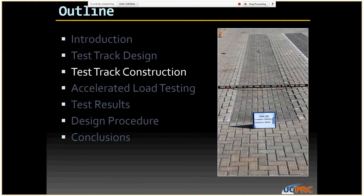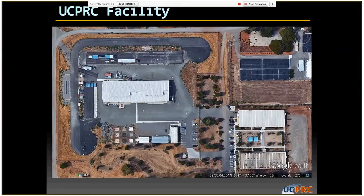Moving on to the construction. So this is our facility in Davis, California. If you don't know where Davis is, it's about 60 miles northeast of San Francisco, up in the Central Valley. This photograph was taken during one of our drought sessions in the summer, so it's looking a little dry.